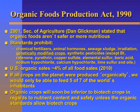And here's the problem that many have with organic foods. They're a great selection if you find a high quality product. I would encourage you to purchase it and consume it, and I'm very embracing of organic crops for that reason. But it takes more energy and a greater carbon footprint to produce organic crops. So if all crops on the planet were produced organically, we would only be able to feed 5 of 7 of the world's inhabitants. Currently we have 7 billion people on the planet. We'd be able to feed 5 billion, we'd have to ask 2 billion to find another place to live.